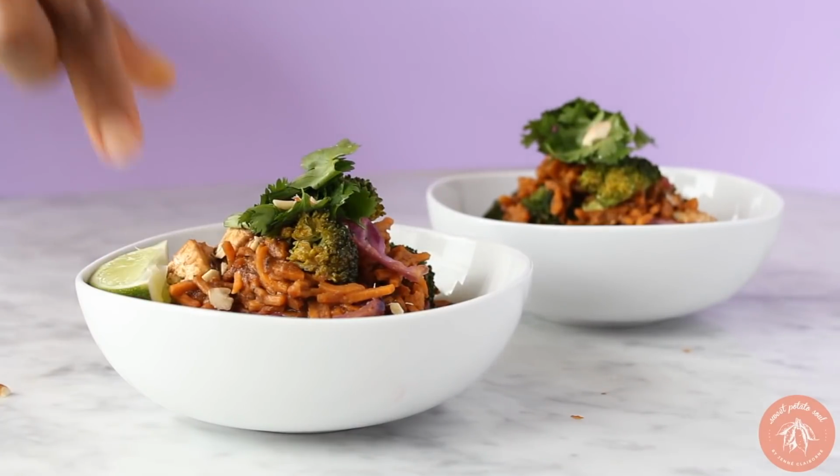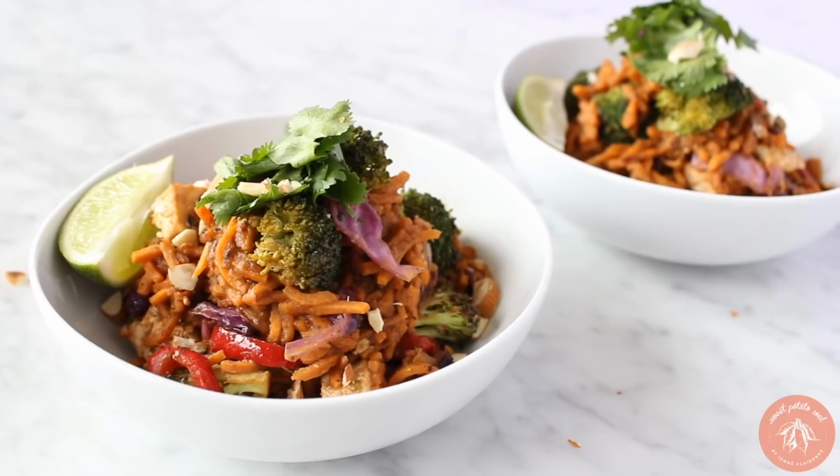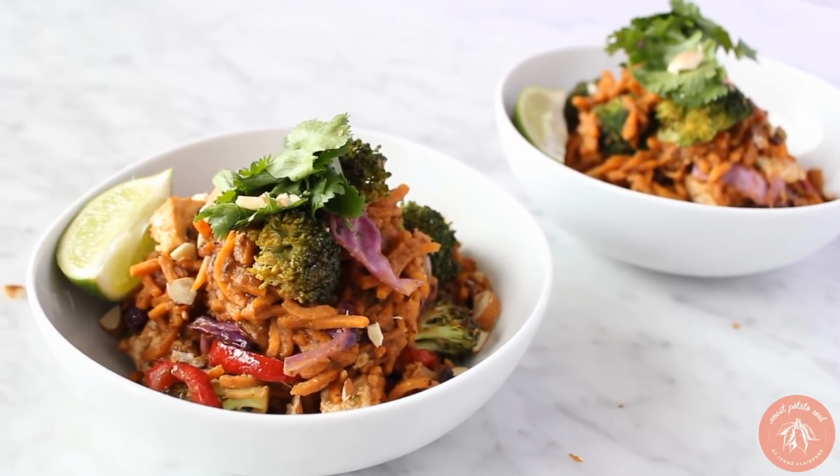Oh, this recipe, you know what? Actually, I haven't made this in 2 weeks. I am slipping. Creamy almond lime sweet potato noodles, but I'm too lazy to make the sweet potato noodles. So instead, I do all the rest and I serve it over rice. So let me just walk you through this recipe real quick, because I can smell it, I can taste it just talking about it.